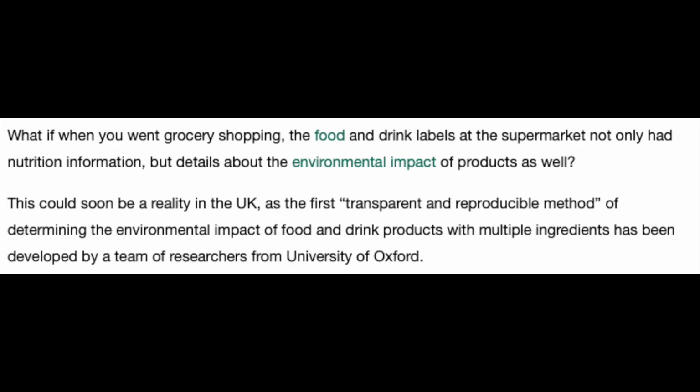They're saying, what if when you went grocery shopping, the food and drink labels at the supermarket not only had nutritional information, but also details about the environmental impact of those products? This could soon be a reality in the UK as the first transparent and reproducible method of determining the environmental impact of food and drink products with multiple ingredients has been developed by a team of researchers from University of Oxford. So this is the key thing here.